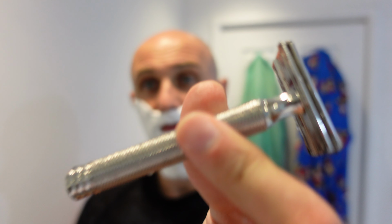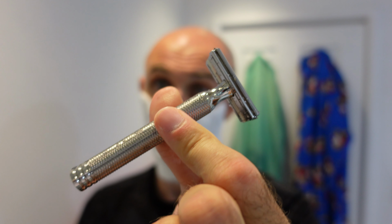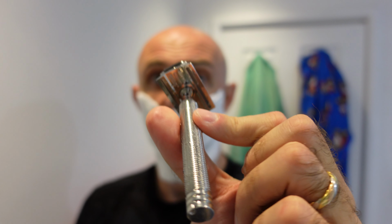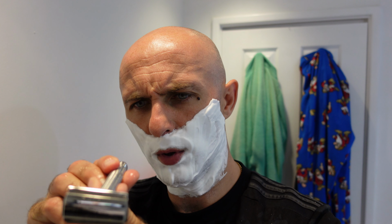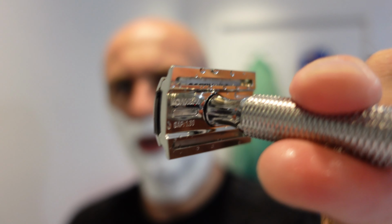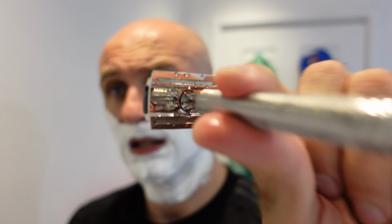Right, the razor is the Colibri from Homelike Shaving. The hummingbird in English, the Colibri in Russian. Now, I've got the 1.1, is it the one? No, 1.3 today. I've used the 0.080, I've used the 1.5 and the 1.1. This is the one in the middle.